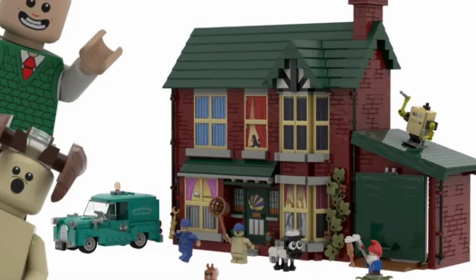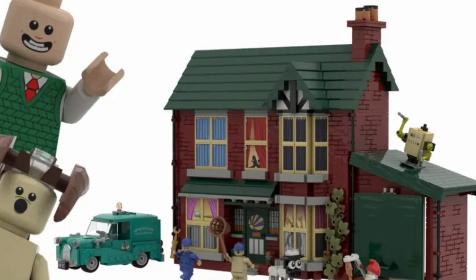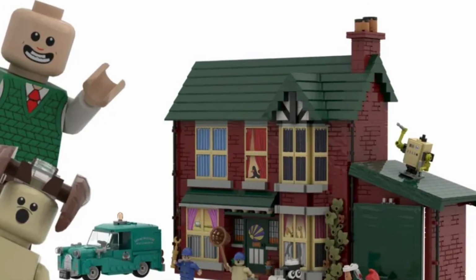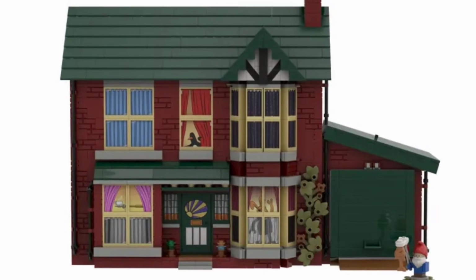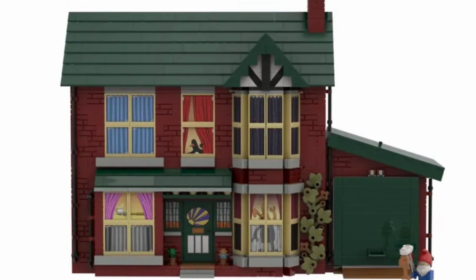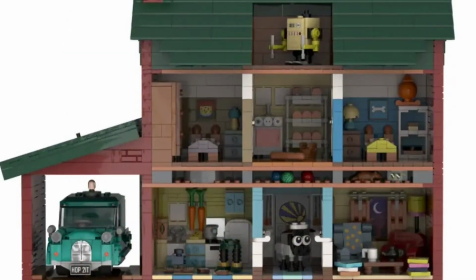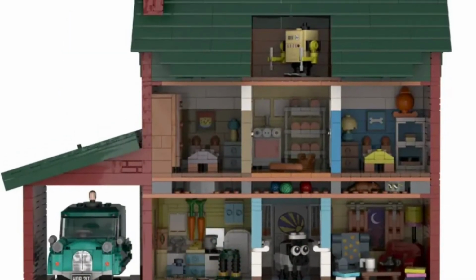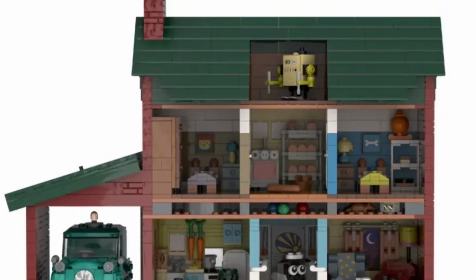Next up, we have the Wallace and Gromit. This is pretty awesome as well. I love the color. I just love those masonry bricks, especially in that red color. I think it's so well done. And then the shutters. Oh my gosh, the windows look incredible. I would definitely buy this set just because of how amazing the building itself looks, even though it does have the open back, like the dollhouse style. But it is well executed. I like the little overhang and where the car sits. Very well done. It's a yes for me.